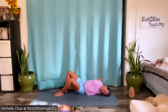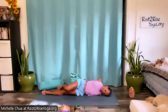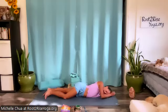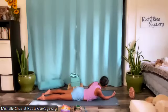Couple last deep breaths. Start to softly roll onto your belly once again. Find your two blocks. And we're going to continue just a little bit more with the shoulders.